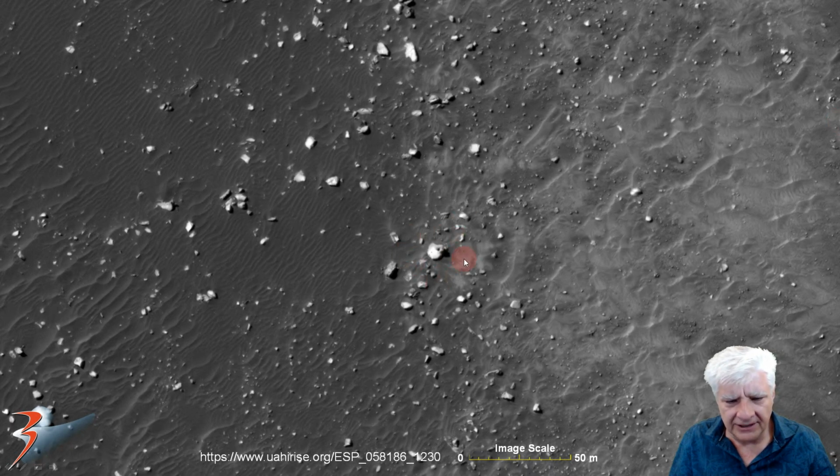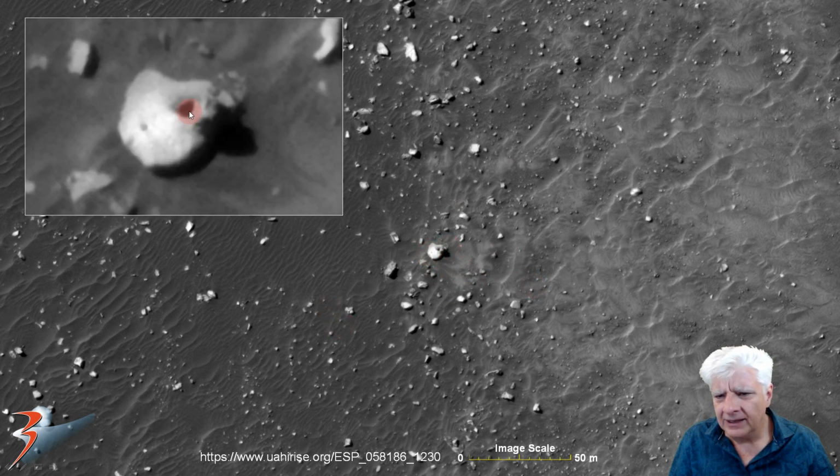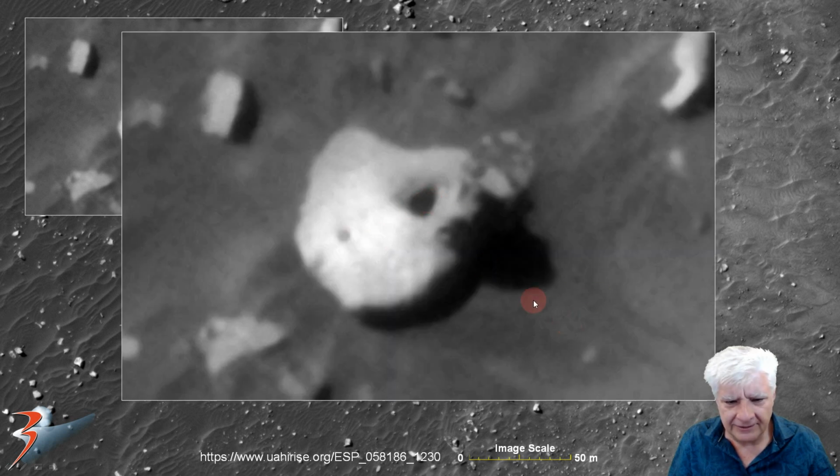Check out this strange object. I have found many of these as well. We'll have a look at some more examples in a moment. This piece is about 12 meters across, and the dark spot that looks like a hole is about 2 meters in diameter. You've got a larger rounded disc shape, and then the smaller part coming off to the one side.